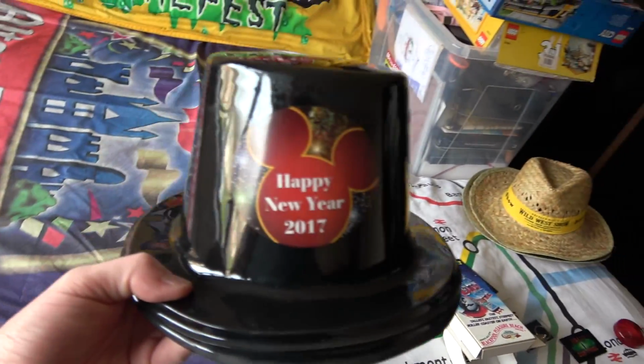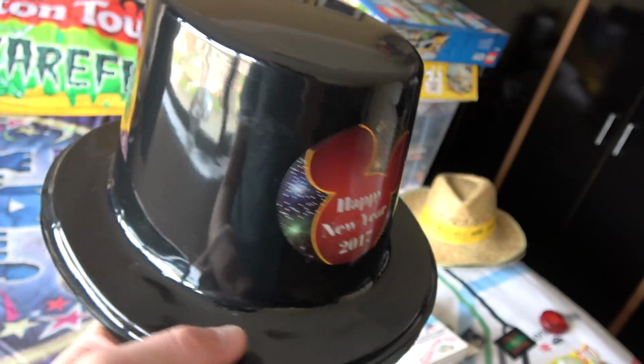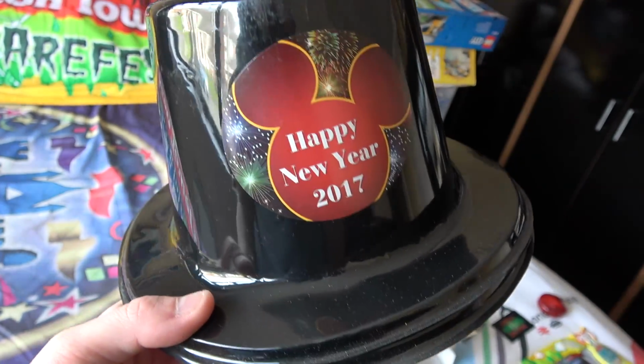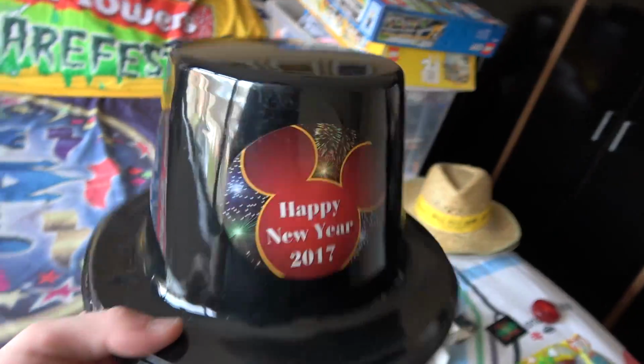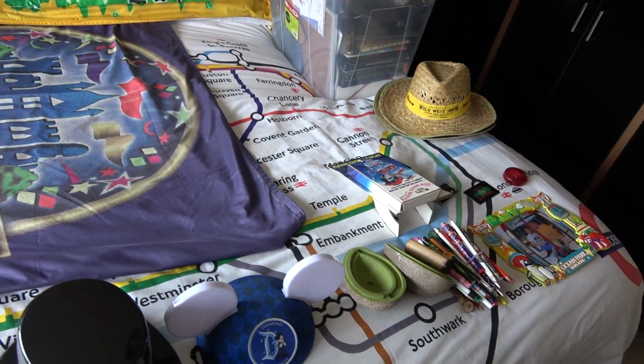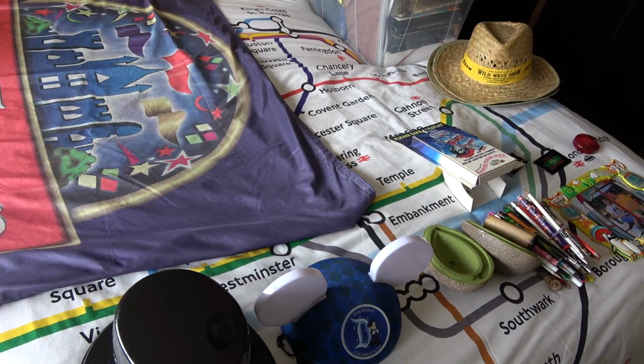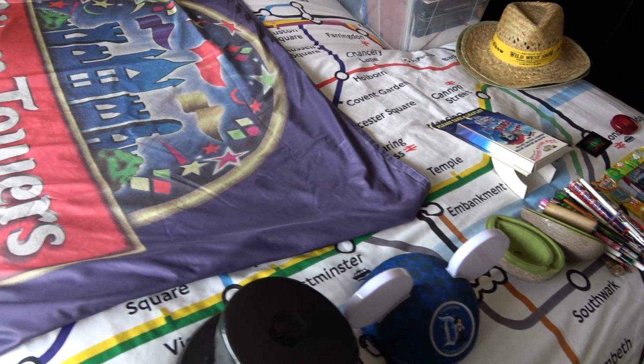For New Year 2016 going into 2017, me and Harry were in Epcot at Walt Disney World, and we were given these hats. But yeah, quite a nice little item. Again, need a bit of a dust. That's the problem. Things get dusty in here. Out in the world of theme parks, they don't, because obviously it's in a shed outside. You know, it gets a bit of air to it, so they don't really get as dusty.